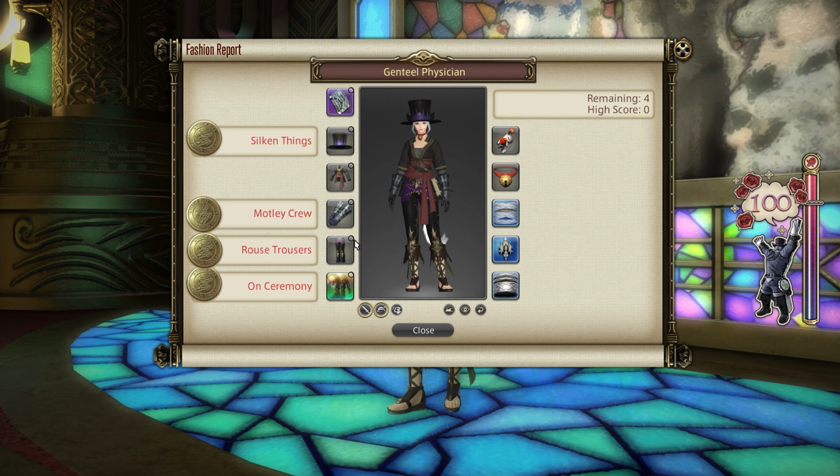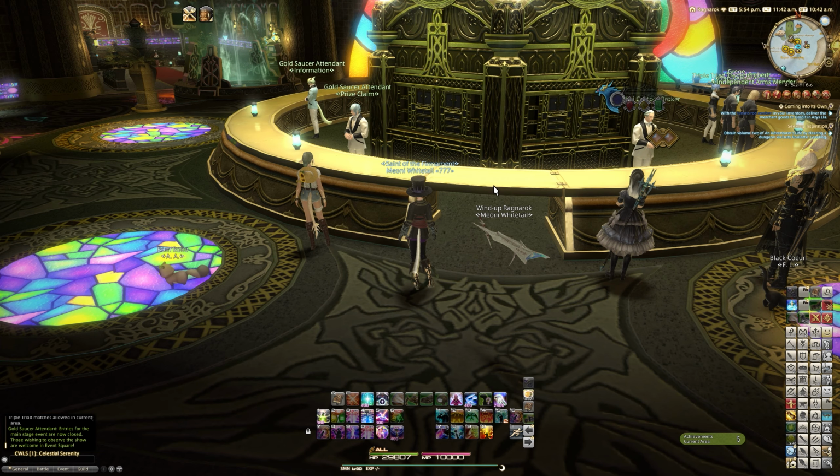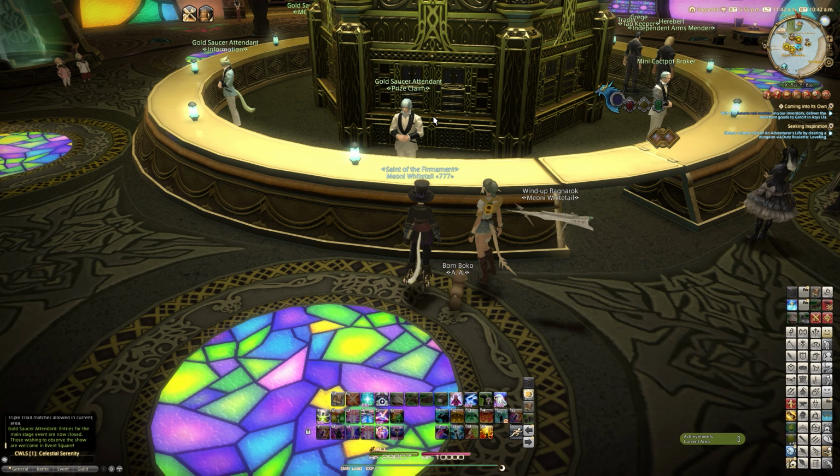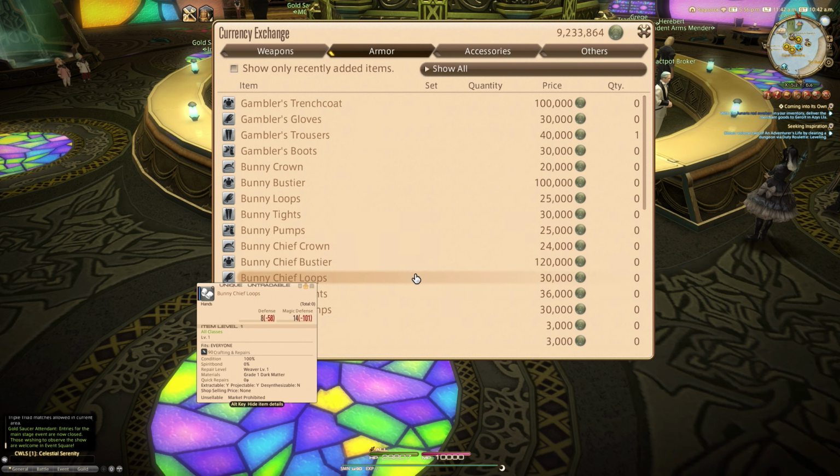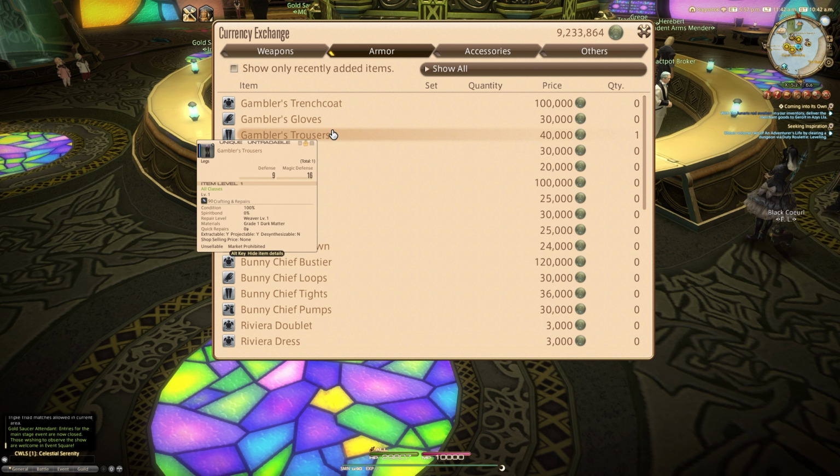For the legs then, I went for the Gambler's Trousers. The item I went for is actually from a Prize Claim 2 vendor in the Gold Saucer itself. The main reason I decided to spend MGP is ultimately the Gambler's Trousers do crop up quite a lot on Fashion Report, so it's actually a really good item to have if you want to make some future MGP, and sometimes you have to spend credits to get credits, right? So I definitely picked those up.